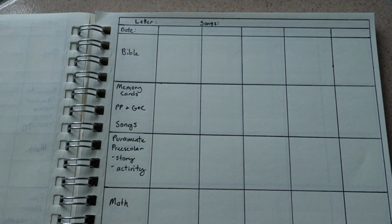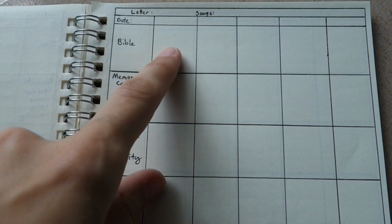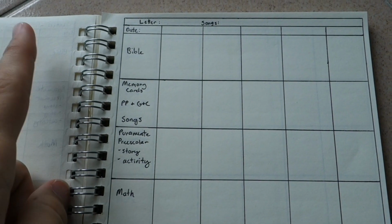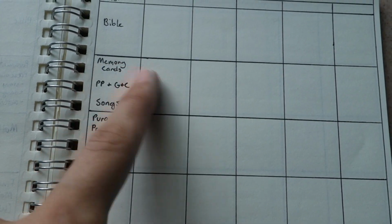We'll read the stories as we go, and I'll just jot down what story it was. We just started this new Bible. We had recently finished reading through a storybook Bible in English, and now I wanted to read through one in Spanish. Then we'll do our memory cards time.